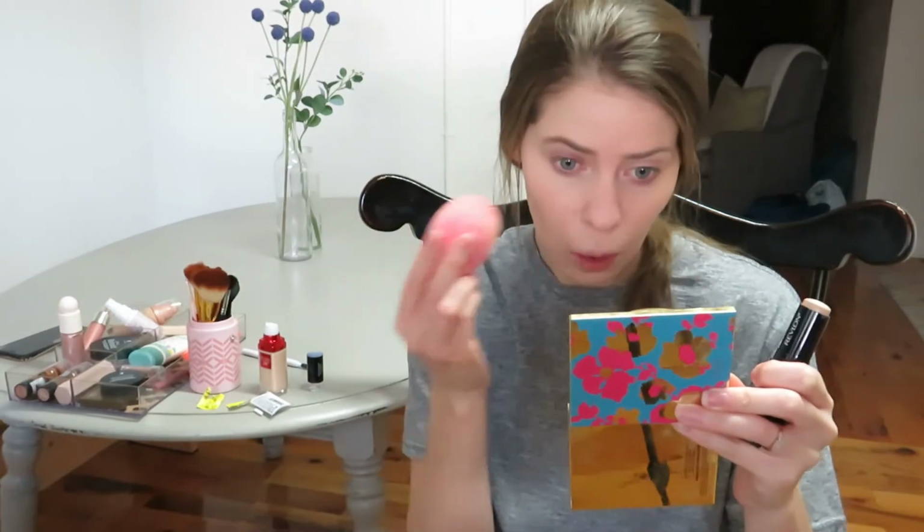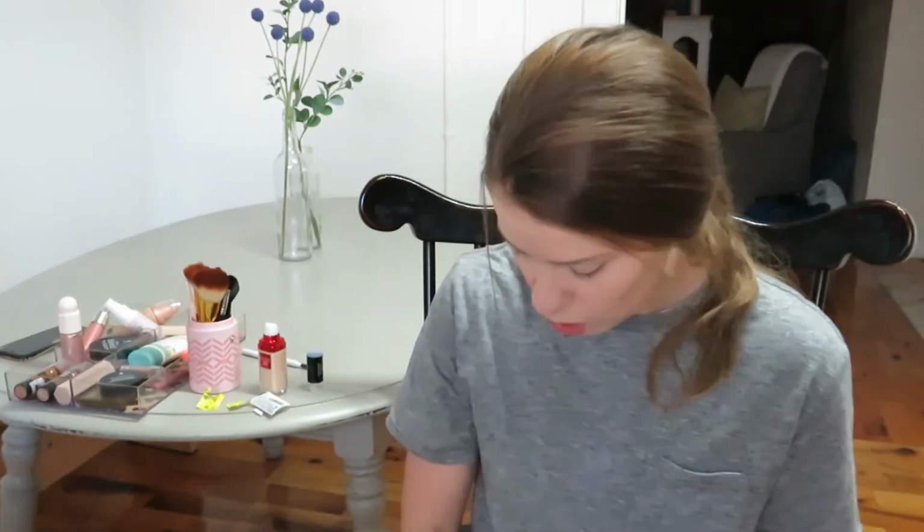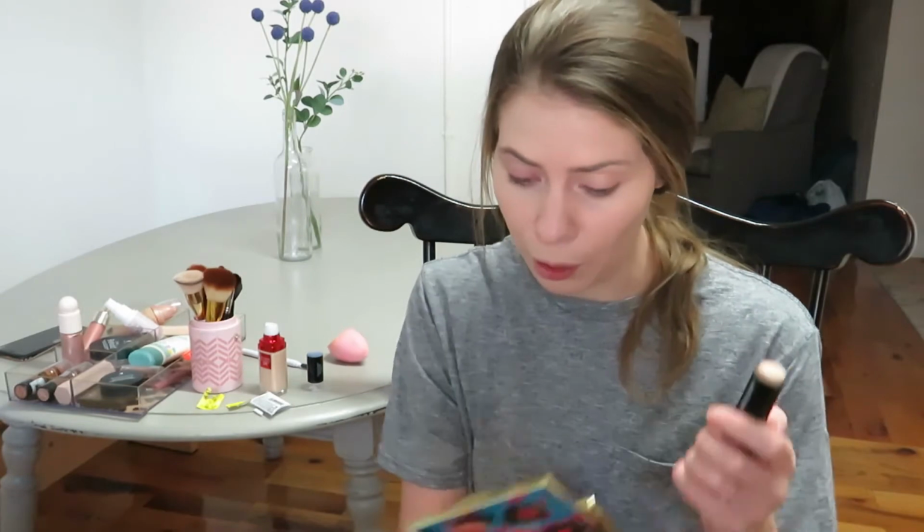I have some other foundation on here too, so. I don't know, it's okay. I just feel like I had to use a lot to build it up. I'm gonna try it on this other side. I'm just kind of using my finger under my eye as concealer.